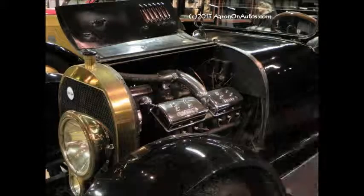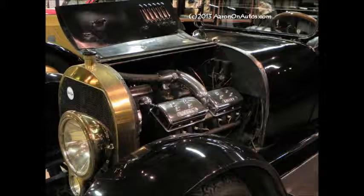Moving on, here we have the 1917 Kissel Car Double Six. Double six is just a term that means V12. This one's interesting because its displacement is 390 cubic inches, or 6.4 liters, and it develops only 80 horsepower out of that. And this is the only one left in the world.